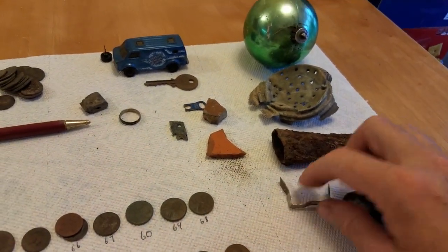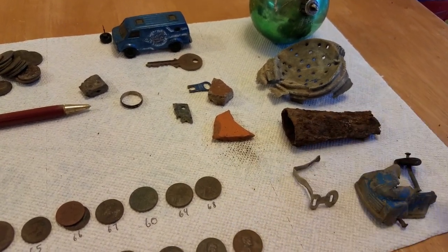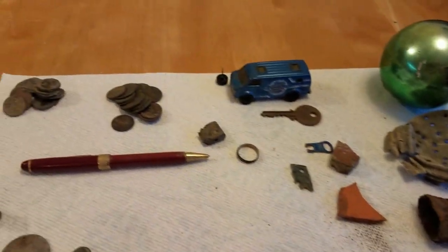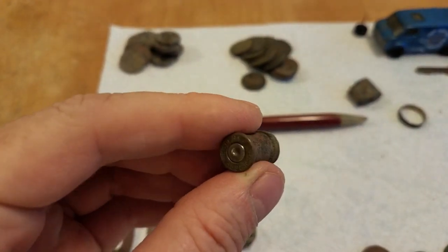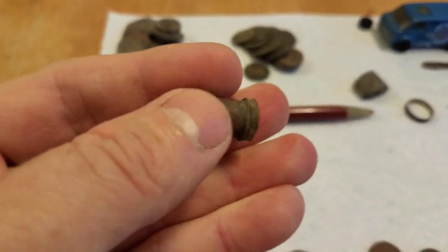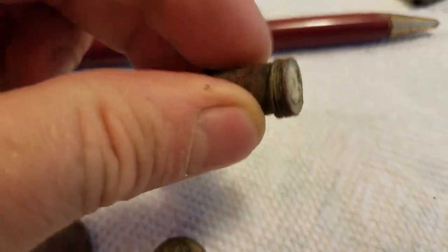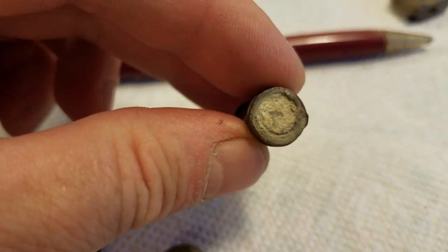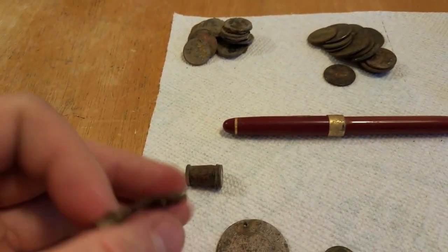Part of an old car, not sure what that is. I think it's a seal of some sort, like maybe a hose, old-fashioned hose clamp. A pin, really funky button, or bullet. It's a .38 Special, but it's like crimped on the end. It's got that weird thing on the end going on. And like where the lead was, I don't know if this just got squished or what.